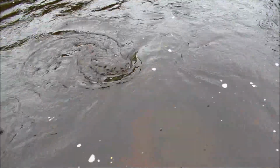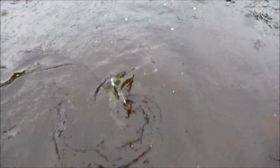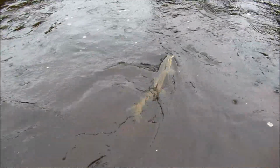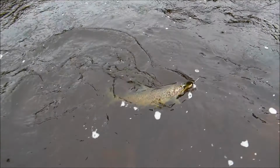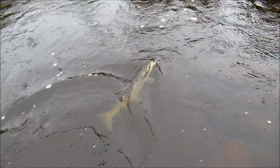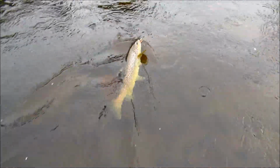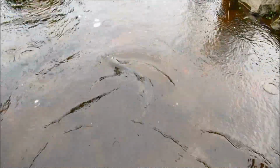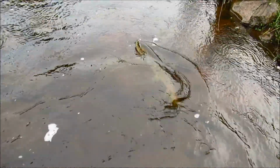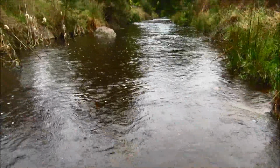Decent fish. Look at the size of this fish for this little stream. Have a look at this fella. What a beauty. This occasional one you do get in these rivers can be this size, and I haven't got a landing net, so, he's pretty well hooked in that jaw, so I'm going to have to run him up to the bank here and then get him up onto the bank. But beautiful fish, 600-700 gram fish, this fella. He's taken right from behind that rock there.